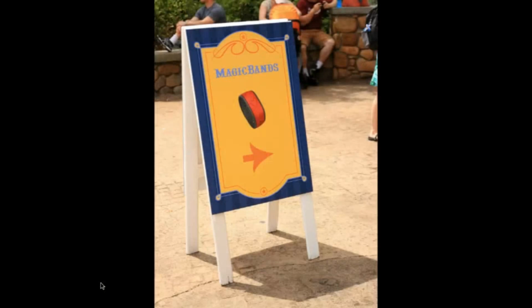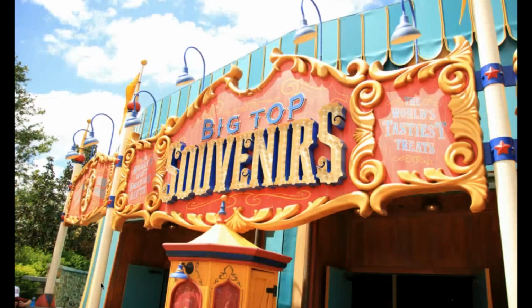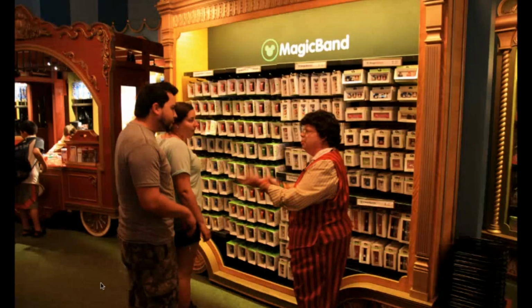We took the train over to New Fantasyland, Storybook Circus, and we caught a glimpse of this sign directing guests into the Big Top Souvenirs, to buy magic bands. And once we go inside, you can see that there are cast members in there showing off the magic bands now that they're available to all guests for purchase. Going to get a close-up on those accessories, magic sliders going for about $13 to $15.